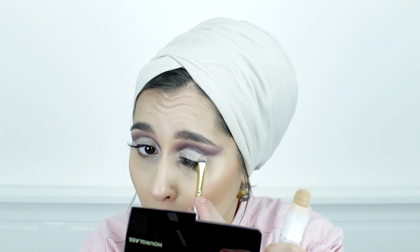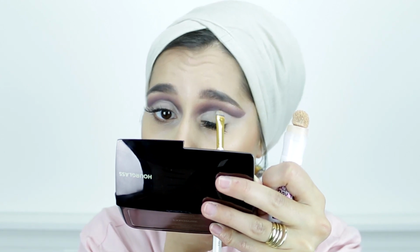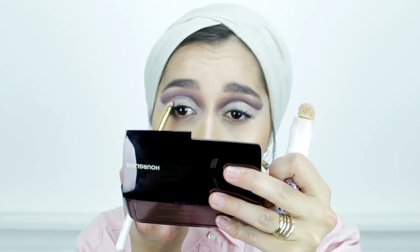Right, so let's continue. I'm going to do the other eye. What I think I should do though is just put a bit of concealer underneath my brows to clean up that area.